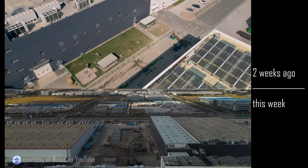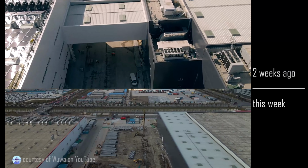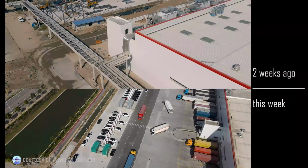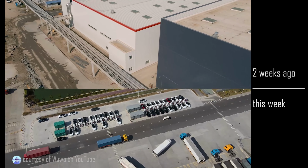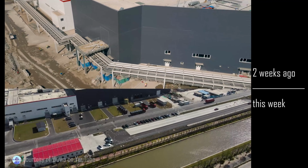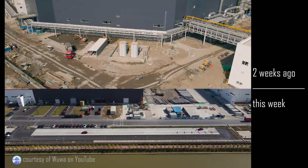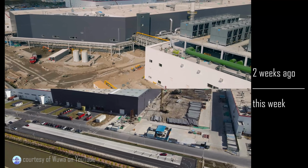Between these two buildings, there was a bit of work, but now you can see it's screaming along. A cajillion pipes are laid out and ready for work. A lot of the periphery of the site has been landscaped and cleaned up and paved, and it's ready to go.